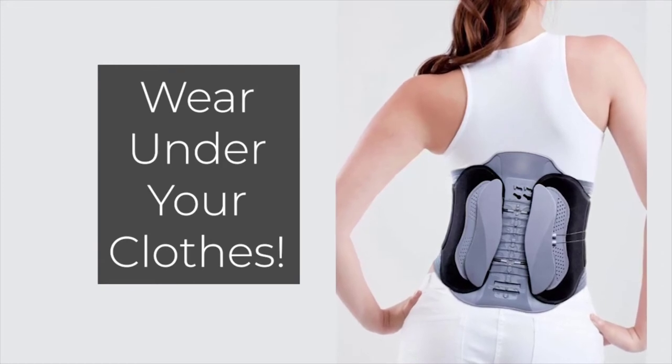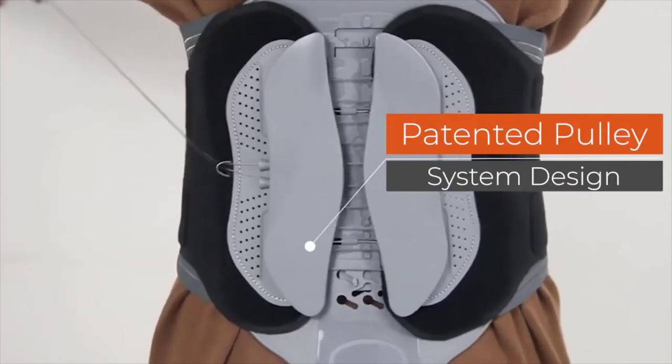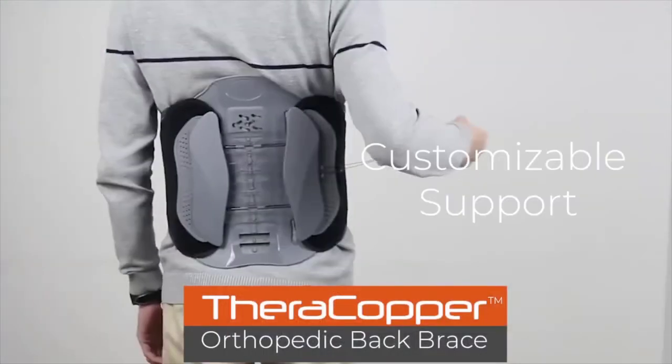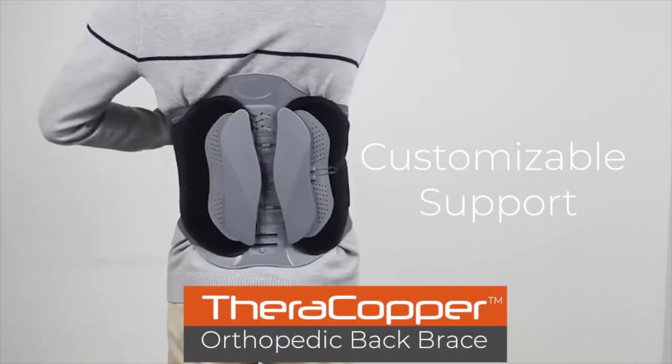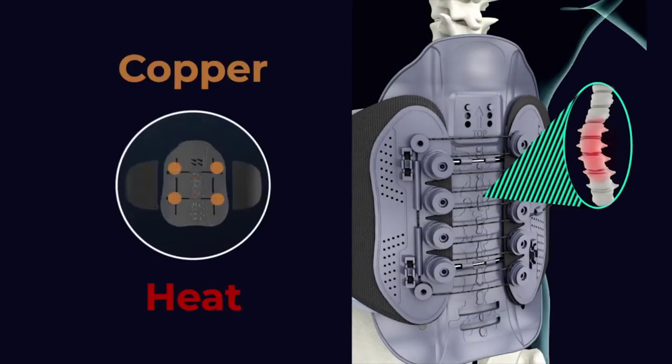It's simple and easy to use. The lumbar brace and back panel are activated by the patented slide rail pulley system design. You pull to the level of support you need, then get instant heated relief by stabilizing and stretching the spine and decompression of the joints.